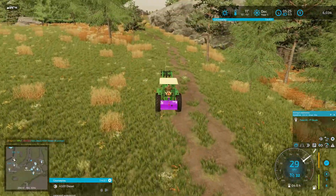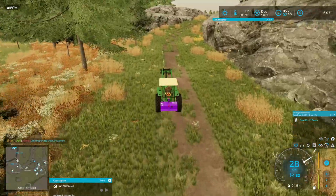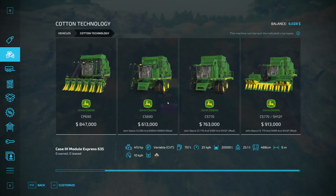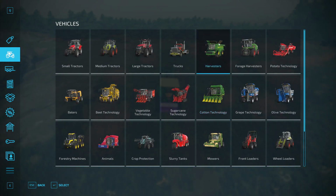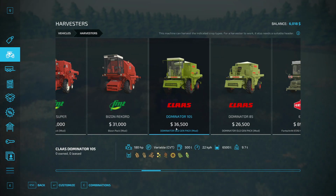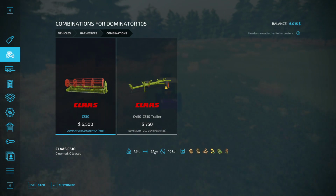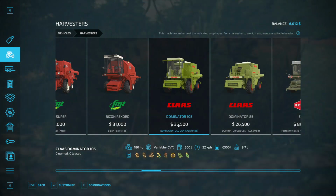I was looking, and there's some pretty good ones for around the 24 or 25,000, but there's a very nice... Let's go in and look. Oh, cotton harvesting. There's a very nice Class one, 65,000 litre capacity, but it's $36,000. Its header's 5.1 metres though, and another 6,500. Could mean I'd need over 40.